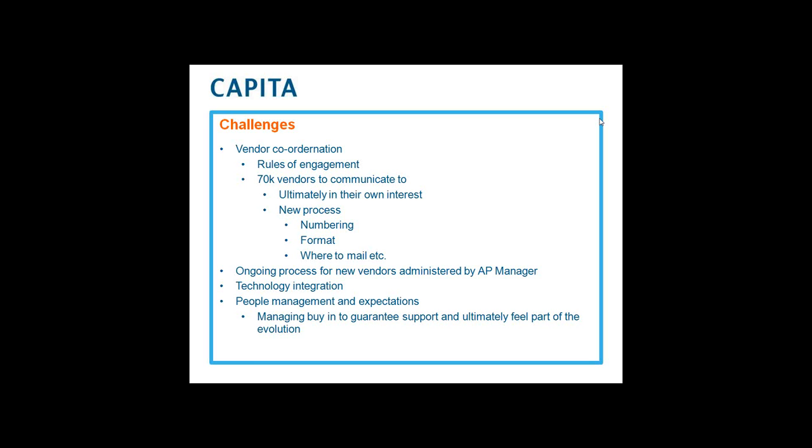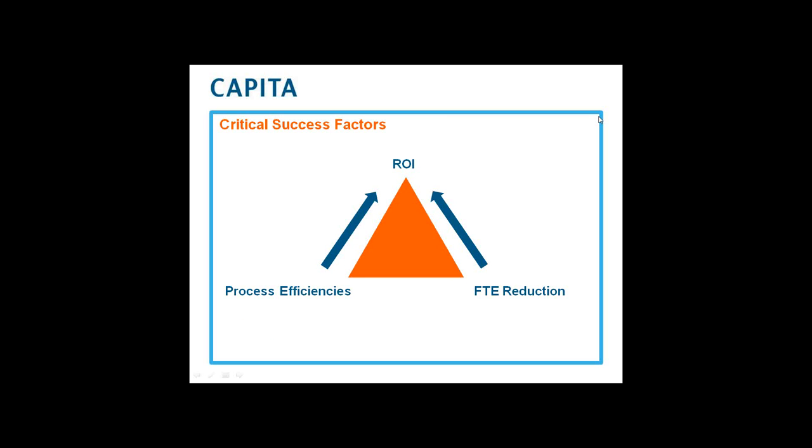Our critical success factors around the project were that we delivered a more efficient process, and that we wanted to reduce our headcount or our full-time employees. Both of these really were the key critical success factors, which would also enable us to get our return on investment back within a measured time.